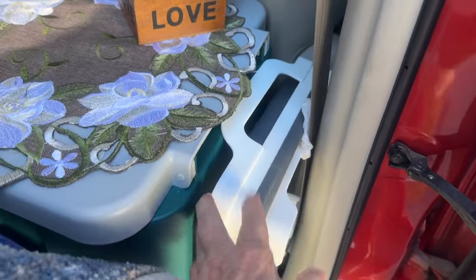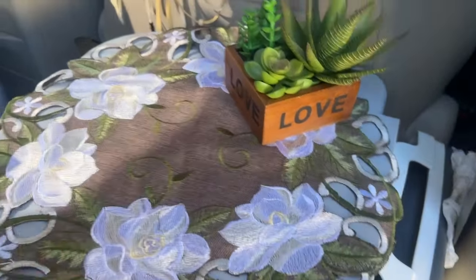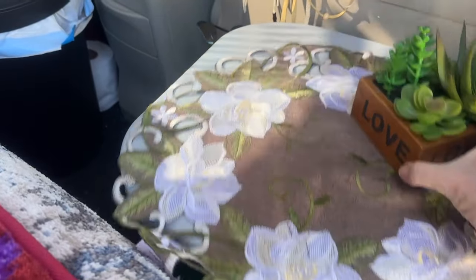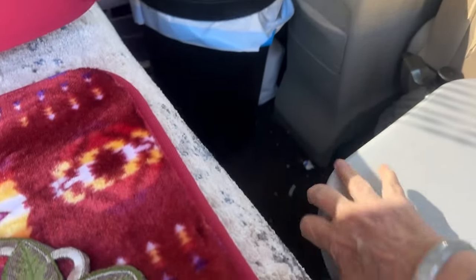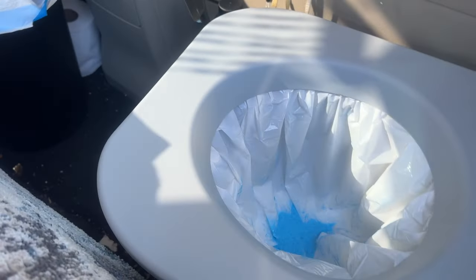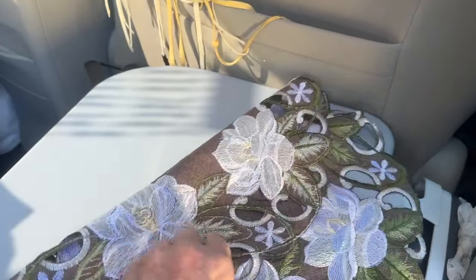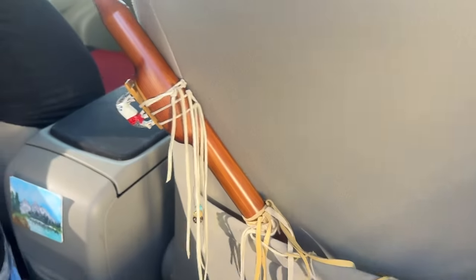Here is a wash thing that you can open up, my toilette, and there I have a little thing over it if you want to use it. I'll show you the inside of here. You put a little baggie, and then you put the poo powder. It's called poo powder, and that is scented, and everything gels up when you use it. It dries it up.